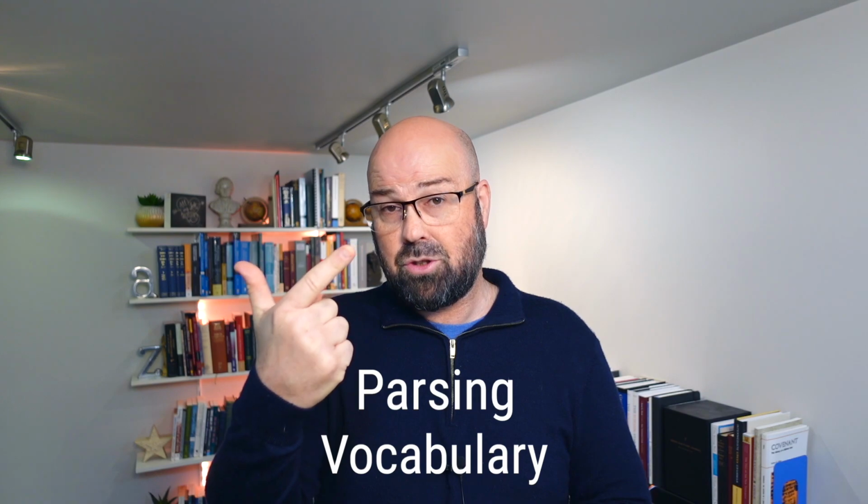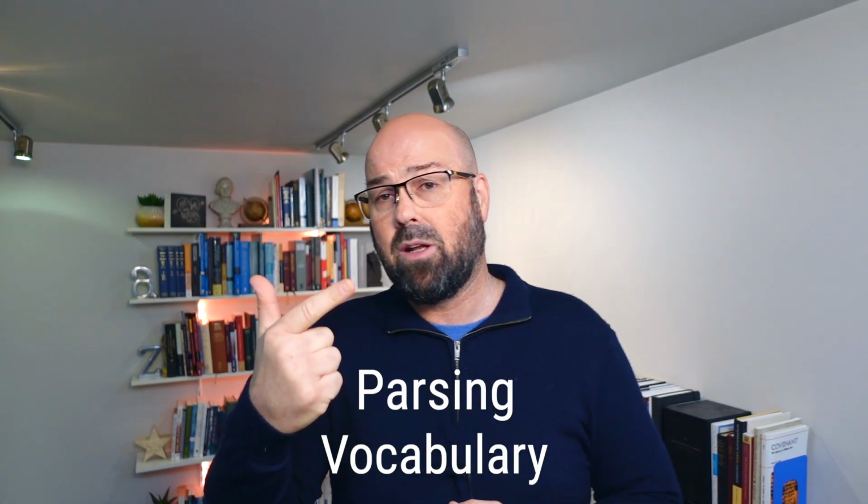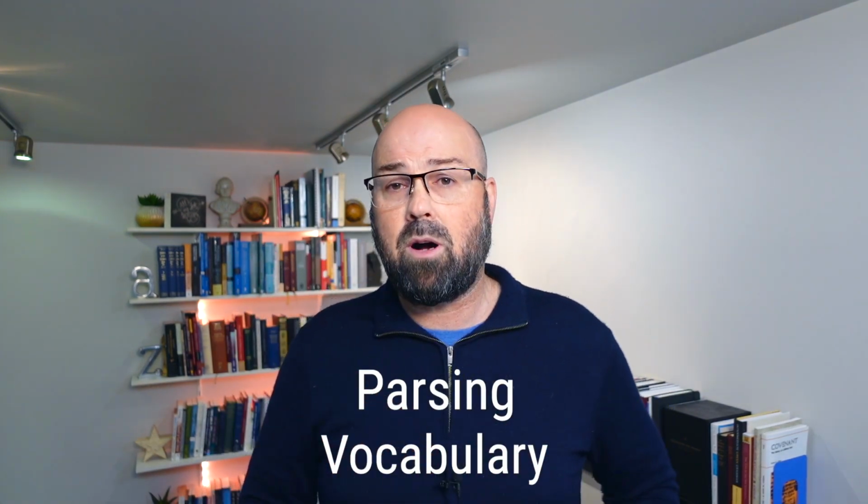All right, let me just take those 2 to start with, and I'll come back to the other 2 in a moment. These are 2 things you can do on your mobile device. So basically, whenever you would get your mobile phone out normally, why not actually use that time to do your parsing or to do your vocabulary?